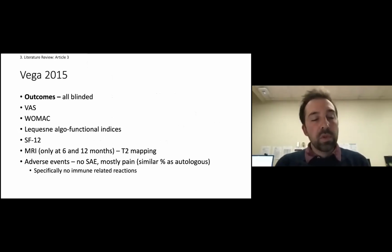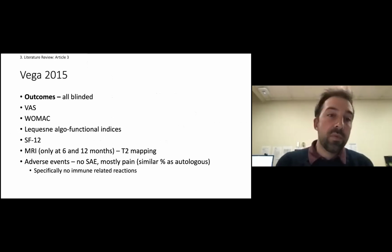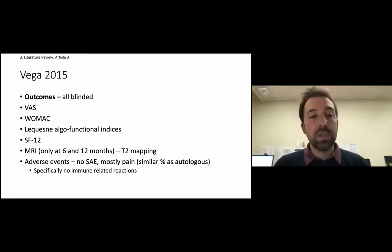Similar outcome measures were used here, the VAS and the Womac. Instead of the KOOS like before, they used another functional outcome measure, which is the LECAN. I'm going to explain that in a second, because it's interesting the way they did their stats in this one. They also followed patients up with the MRI and the functional quality of life short form SF-12. So once again, reassuringly, no adverse events.